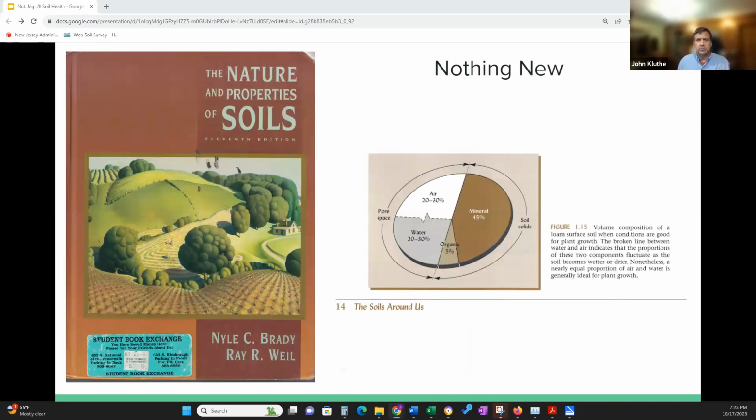So soil health is nothing new. Clear back before the turn of the century, when I was in college, I learned about the physical, chemical, and biological components of the soil, how they interact with one another, and why it's important to the ecosystem within and above the soil profile. In this picture of my text, you can see the used book sticker still on the cover. Even in those days, I was interested in saving money.